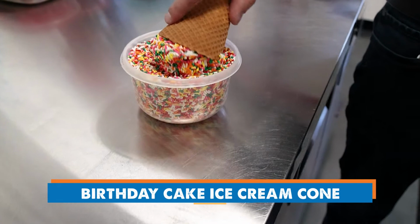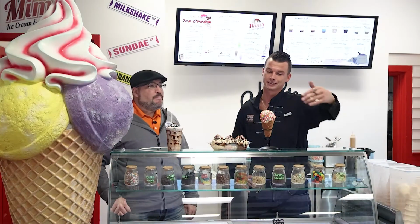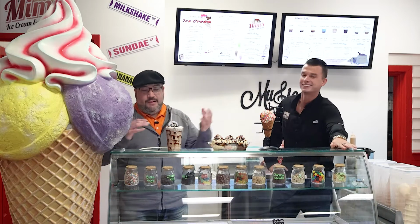And so this is our birthday cake ice cream. It is a cake batter ice cream with little sprinkles on it. That is the kid's favorite right there for sure. Love it, man.